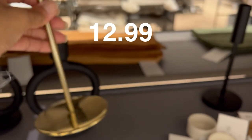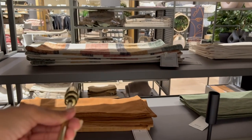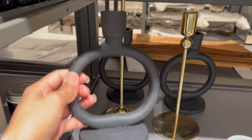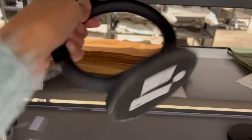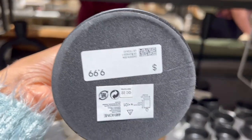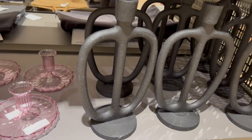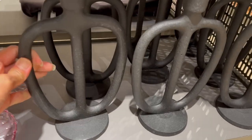I'm impressed with this brass candle holder, it was light, but the style on it, I really love it. Here's another candle holder that's very popular on Instagram. And here, guys, I love this very simple matte candlestick. I think this is my style right here. Let me know what you think about this matte candle holder. Do you like it or not? This is not my style.